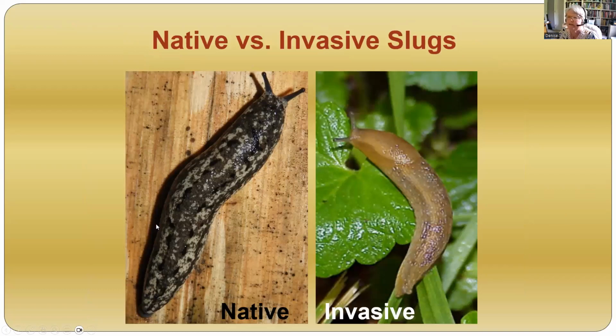So this is a native slug on the left. Yes, we have native slugs. You rarely see them because they live in the woods. And if you live with the woods around your house, you may see them occasionally. We have some that show up here at our house. And then on the right is the invasive one. The difference is this little patch up here on its back that looks like a saddle. You don't see it on this one. It's called a mantle. And on this one, it's very, very short. This one looks like it doesn't have one, but it's actually the whole length of the animal. It covers the whole animal.